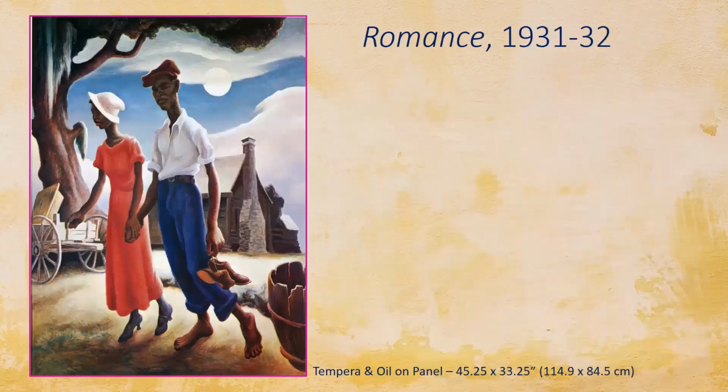I said at the beginning I wasn't going to input a lot of my own opinion, but I will on this one, Romance, from 1931, 1932. This is my personal favorite of every Thomas Hart Benton painting. Obviously it shows an African-American couple walking hand in hand in the moonlight, a little log cabin in back.